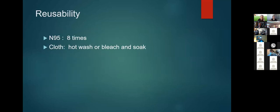So the reusability, the current recommendations, as I understand them, is that the N95s should be used up to 8 times with on and off effects, and then they're to be discarded. There is some evidence that if you expose them to low heat for a long period of time, that's one way to sterilize them. You can actually look that up on the internet. 3M, the founder of the N95, discovered that. By comparison, the cloth masks can be either just hot washed or soaked in bleach. So those are the solutions there for reusability.